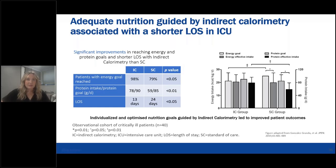In 2018, Gonzalez-Granada conducted a study to investigate whether nutrition therapy with indirect calorimetry instead of equations for assessments of energy need could improve the nutrition status of critically ill patients. The primary endpoint was the change in nutrition status and prognosis. There were significant improvements in reaching energy and protein goals and shorter length of stay with indirect calorimetry when compared to calculated equations.